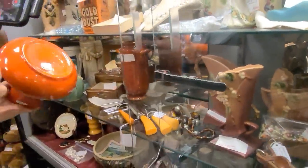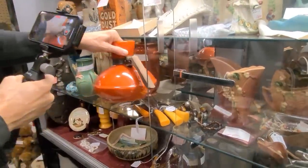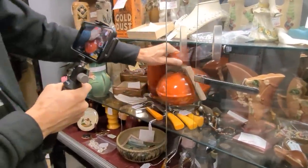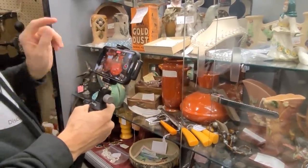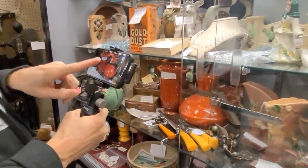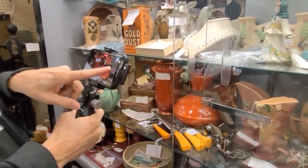But it got to be too expensive to ship, so he sold out to Franciscan, and they moved it to the mainland. And they changed the name from Catalina Island to Catalina Pottery. So when you see just Catalina or Catalina Pottery, it's the later stuff. It's still really good, though.